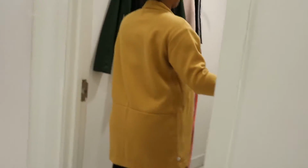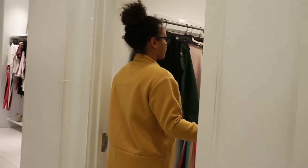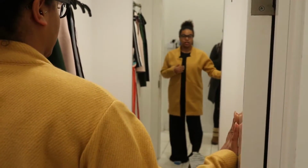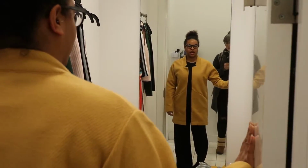So cute. I think you need to go down a size in the duster. I think the duster is too big. Do you? Yeah, because in the back, like around here, it's too baggy. And you can tell along your shoulders here too, it's too baggy. I do think that just wearing this with a tank and leggings will be my go-to. But look how big it is on this.